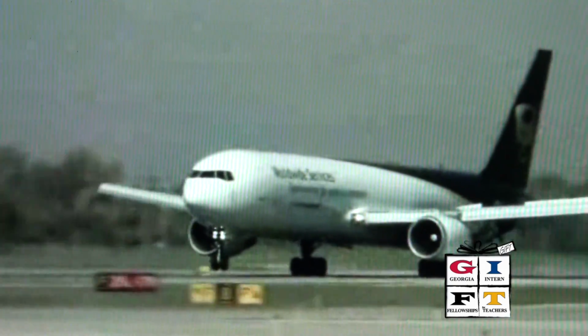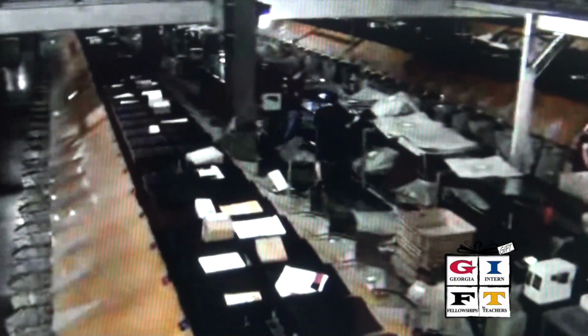The problem is that if there are more than 100 packages going to a location, after the 100th package, it shuts down the entire conveyor belt. So we needed to find a way to up the number of packages that can go into a bag so that when the bagger gets to that number, it's less likely for the machine to shut down.